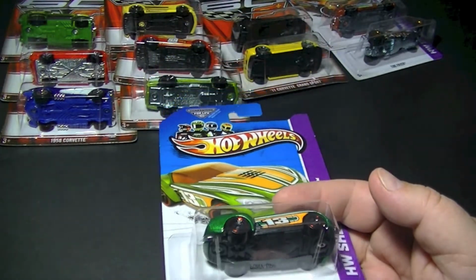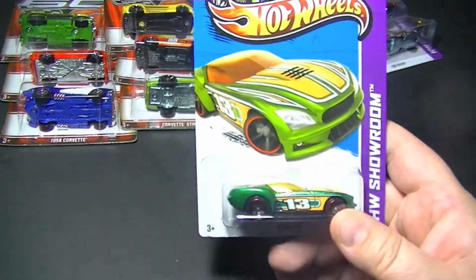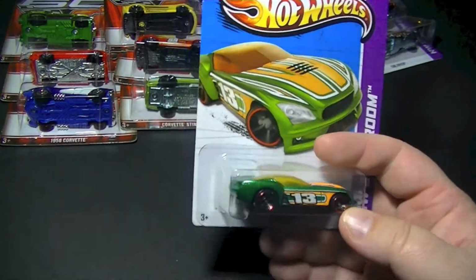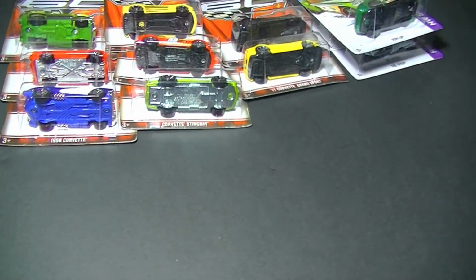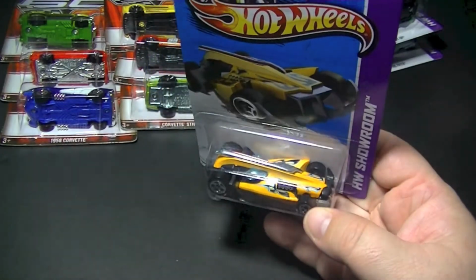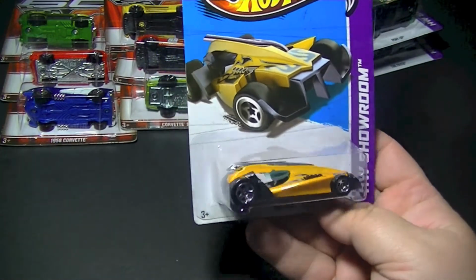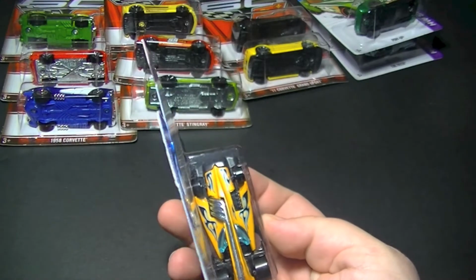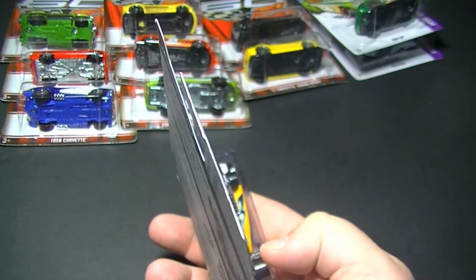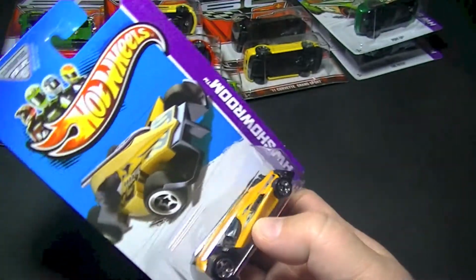So the second wave, Pony Up, this cool little green and neon orange and yellow sports car. I like that one. It's pretty cool. And this one's an interesting mold. This is the Vulture, the second car of the second wave. It's this weird little futuristic looking race car. I kind of like the asymmetrical design here as well. You've got this metal piece that comes down, an exhaust pipe that comes down here in the middle, and then you've got those on the side there. I like that. That's pretty cool.